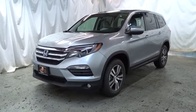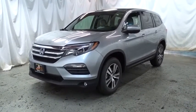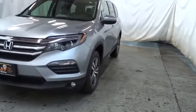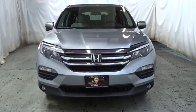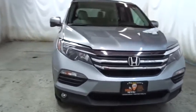2018 Honda Pilot. Optimal utility, indulgent interior, powerful performer. You'll be ready for almost anything in the Honda Pilot. This vehicle has less than 100 miles.